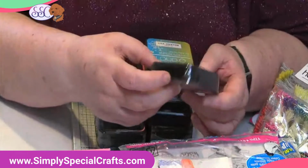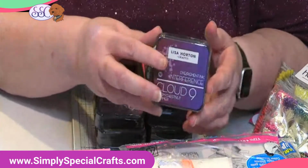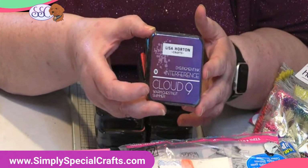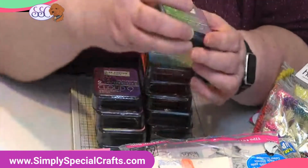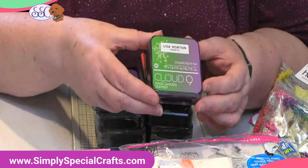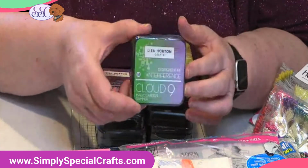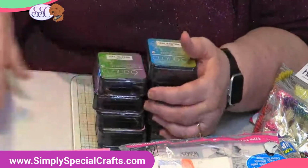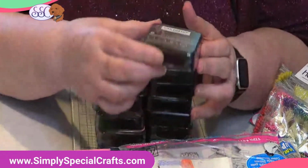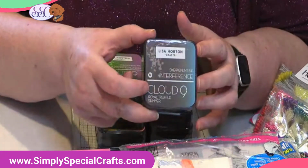Okay, this one looks like it's going to be pretty. This is some warm chestnut shimmer, and it actually looks like it's going to be pretty close on the two. One side's kind of a plum on white cardstock, but kind of a purple on black cardstock. And this one's called Magic Garden Shimmer. This one's going to be green on white cardstock and kind of a lighter purple color on black cardstock. Like I said, I'll make up some swatches so you can see what they really look like. And then this one is kind of a deep brown on white cardstock, but a blue on black cardstock.